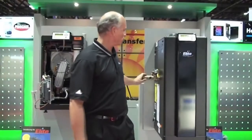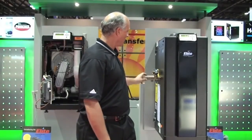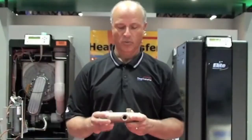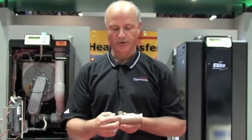One of the unique features we have with our system is we provide this fitting. And this fitting here is an all-in-one fitting. Now this one has basically 3 taps. One for your gauge, one for your low water cutoff, and this one on the reverse side, which is a blind hole where you can put a limit.